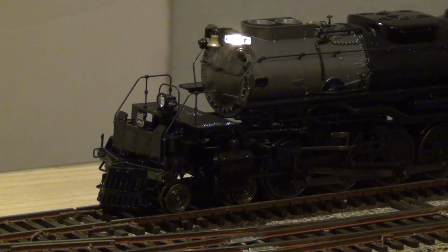F0 is the headlight. Now listen, you'll hear the generator kick in. F1 is the bell. F2 is the whistle. F3 is the short whistle. F4 are the cylinder cocks. F5 says lighting effect, but I'm not 100% sure what that's doing. F6 is also a lighting effect. I don't see the marker lights turn on, so they must not be lit.